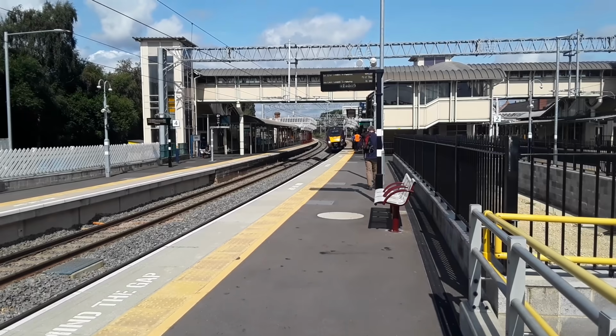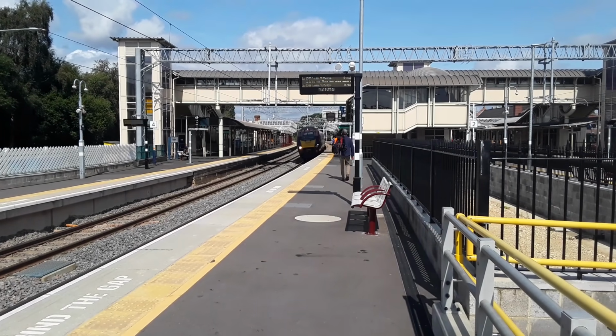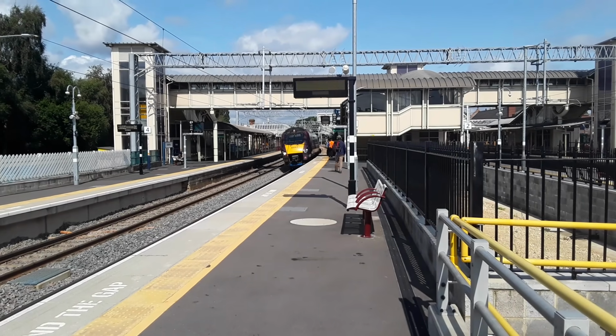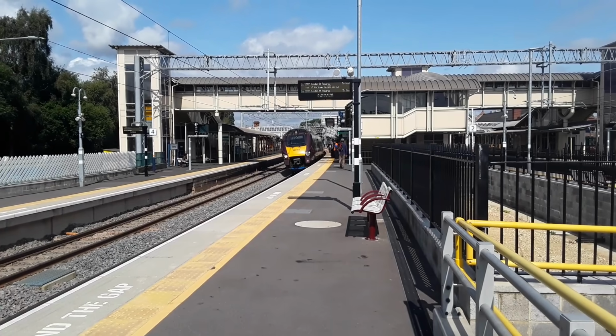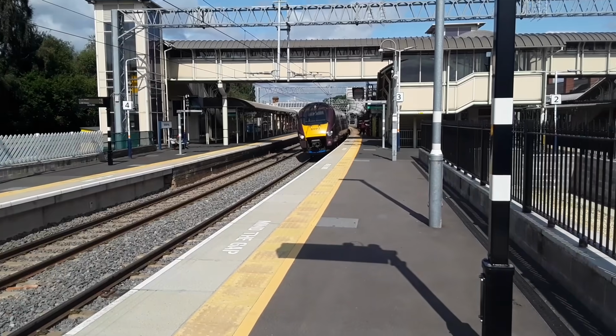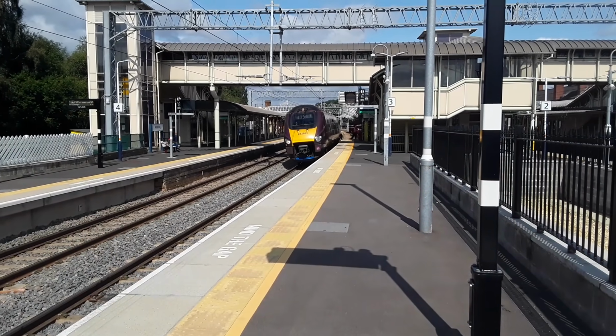Alright then, coming in now 3 minutes late is the 1207 East Midlands Railway service from Nottingham to London St Pancras, worked by 222013. Not sure if that's the full aubergine. Can't quite remember. Okay, about ready to depart now will be the late running 1207 East Midlands Railway service to London St Pancras.